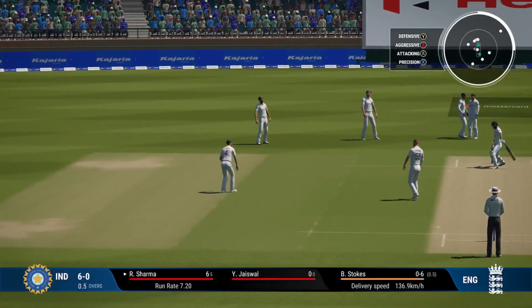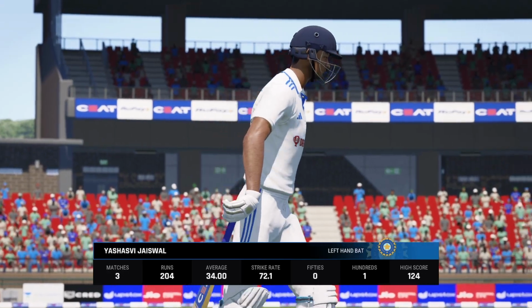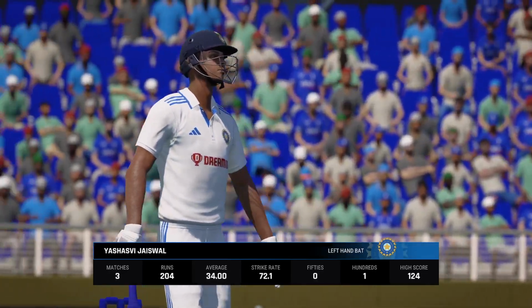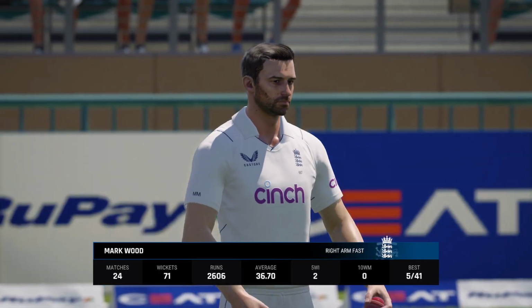Can't get that outside the ring field. End of the over, 6 runs coming from it. India are 6 for none. The press have been circling the last few weeks about their place in the team. This innings and match could be a great opportunity to prove the critics wrong. The right-arm pace bowler is coming into the attack from the north end.